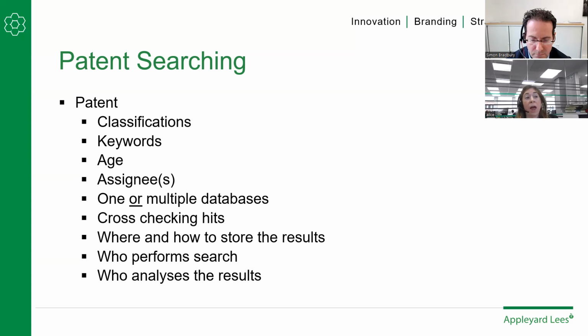At Appleyard, we always have at least 2 attorneys analysing the information so that we can come back with an informed and reasoned opinion, because the interpretation, the analysis side of it, might need R&D knowledge, it might need legal knowledge, it might need specialist knowledge of the case law and the current interpretation of claims in that country. It can be quite complex. Next slide, please.